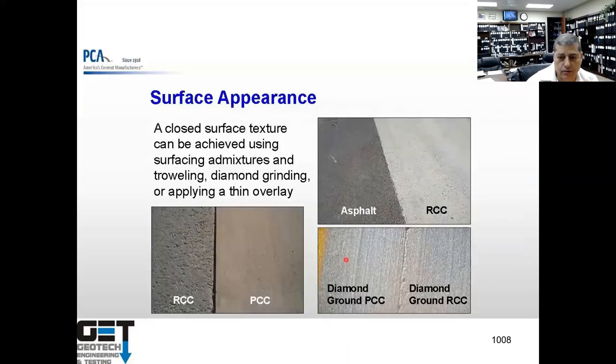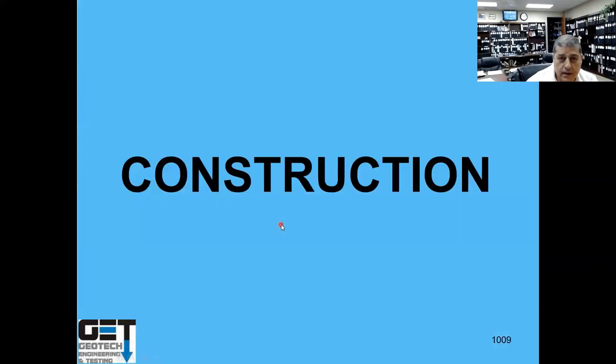Parking lots and roads. This is a typical RCC, roller compacted concrete. This is a regular pavement. This is asphalt. This is roller compacted concrete. You can diamond grind it to look like this, like we do to get developed sounds. So that's what it looks like.